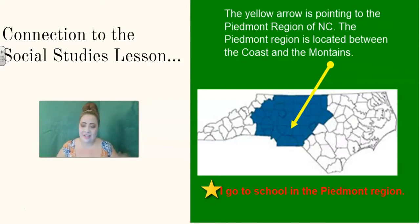Last week we did an activity where we read a book about the mountains. Today we are going to read a book about the coast. The coast is where you might find some beaches, like the Outer Banks. The Outer Banks is a famous area of beaches in North Carolina.